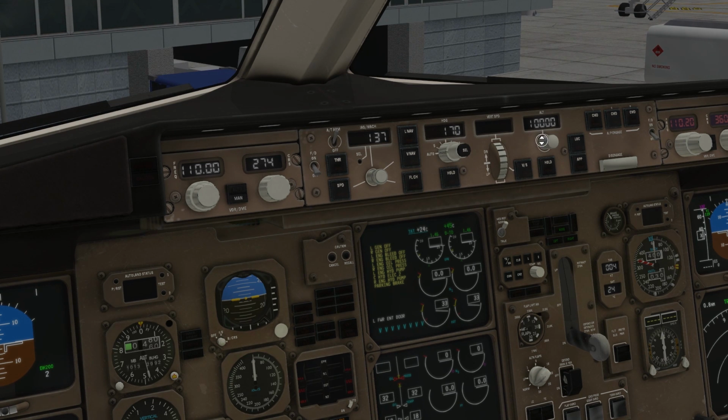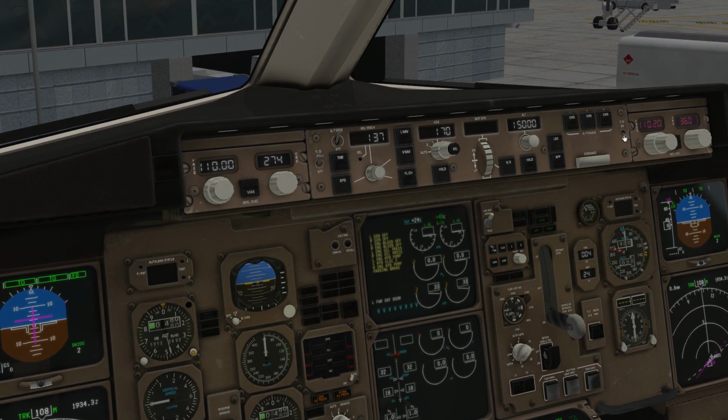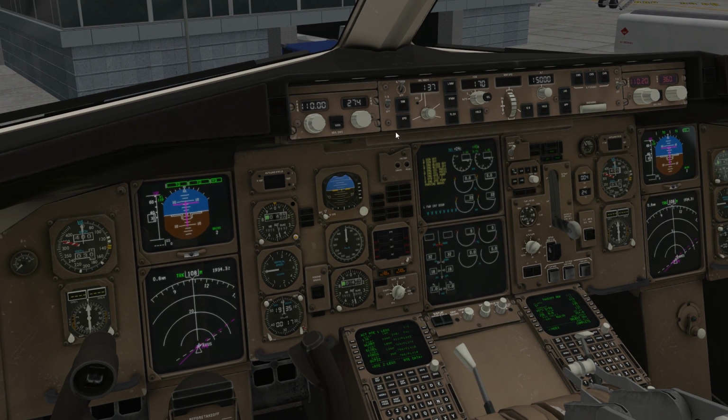That'll work right there. And let's do an initial altitude of 15,000 so we don't have to mess with it too much here. There we go, 15,000 selected there. Flight directors need to be on. That's important. You can't get any takeoff go-around if you don't have those turned on.